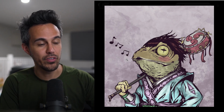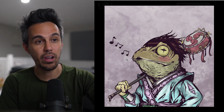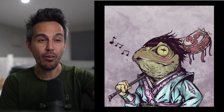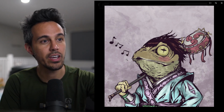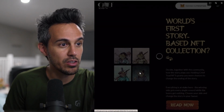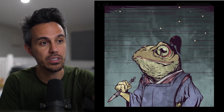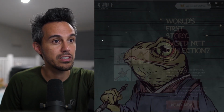I love all of the detail, not only the toad itself, but what they're wearing within their outfits and the things that they're holding. I think they look really cool. So if you guys want to check it out, you can click these to get a full-size view and really look at the details of this. And like I said, I think it's really going to stand out.